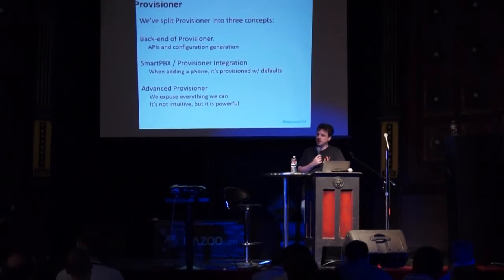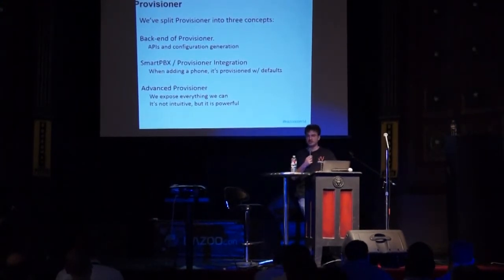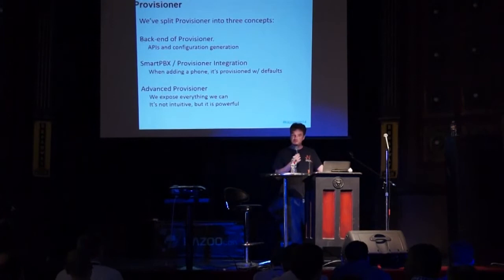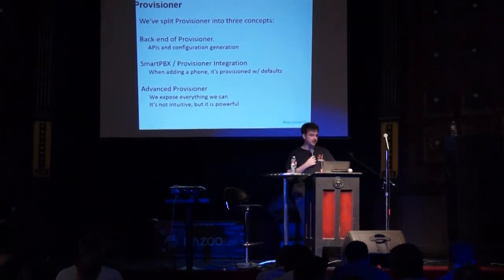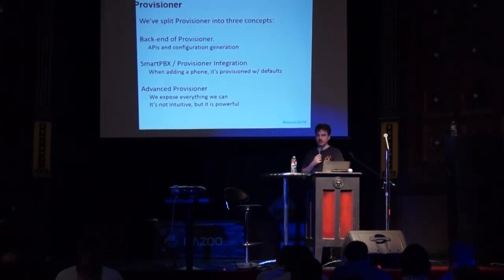Smart PBX uses it via the device API. You punch in a MAC address. That's all you have to do. That's actually how all those phones were brought up. We punched a MAC address in, pulled the power cord out of the bottom of the switch, put it back in. Our router is option 66 and 160 enabled. The phones all came up. So that's pretty awesome. And an advanced provisioner, which I believe you guys saw the UI for, that exposes all of the settings based on templates.